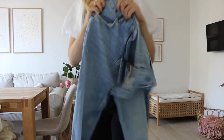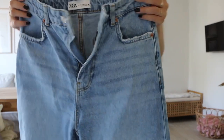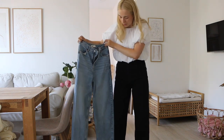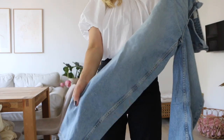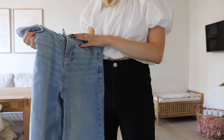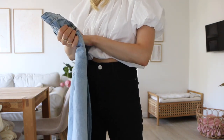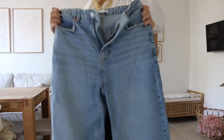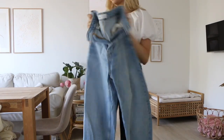And I got these jeans at the same time and I love them as well. They're pretty much the exact same model. They are so, so similar. I love this blue for denim. They kind of look like vintage Levi's jeans. I got them in European 36 and they're high-waisted as well. So I'm gonna put them on now.